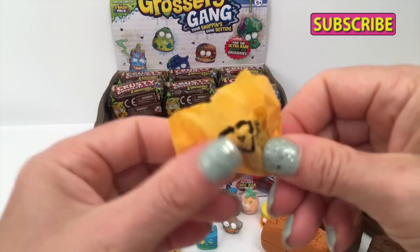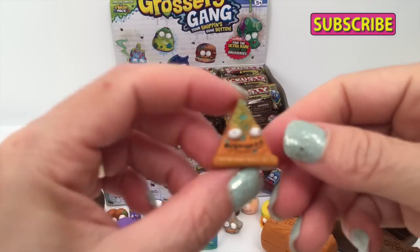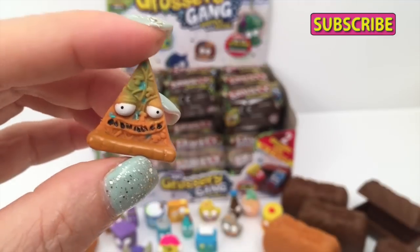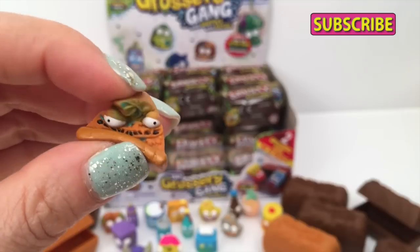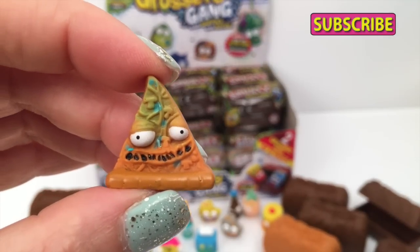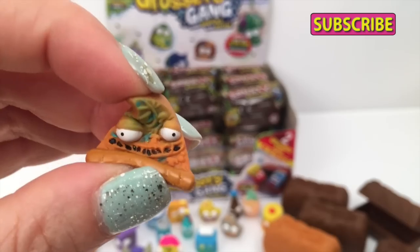The next blind bag contains a slice of pizza. I love pizza. Yes. Do you like pizza? Yes. Do I love pizza? Yes. And its name is Putrid Pizza, and it belongs to the Gross Greasies. Yay!